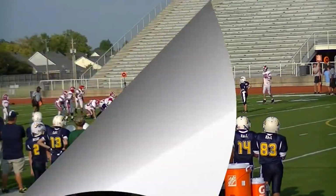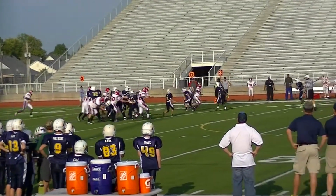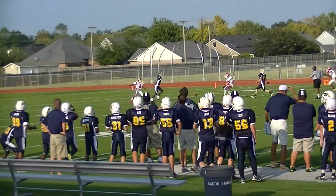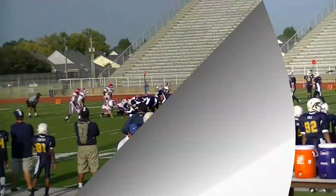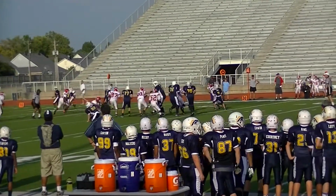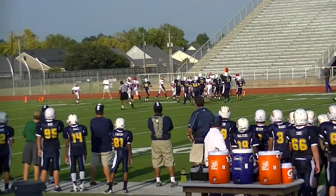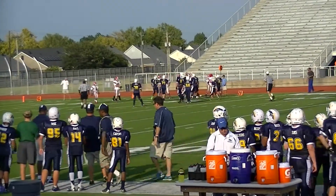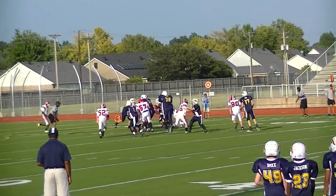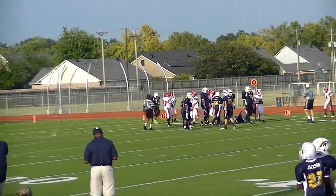Fourth of the Stallions bring up third. It's the Stallions with a man wide open. Oh my God. Down looking to throw again, rolls right, and the first down. Head up inside again, trouble ball.